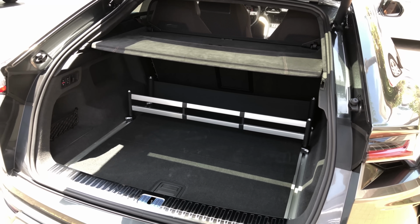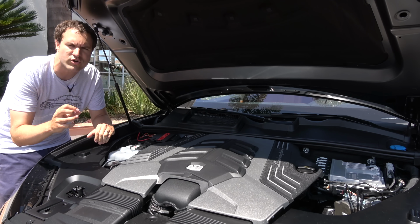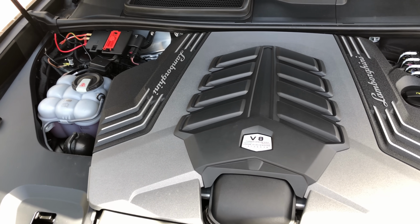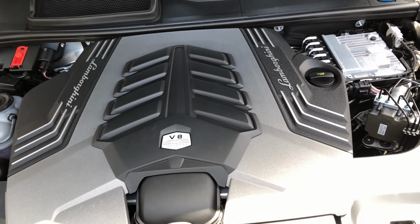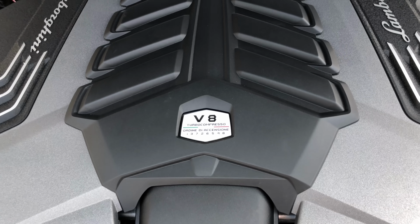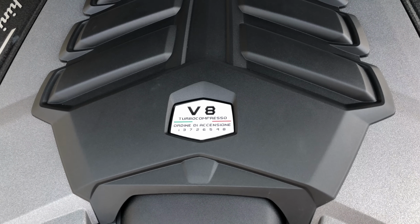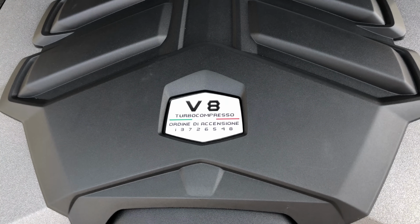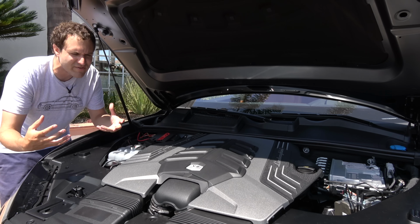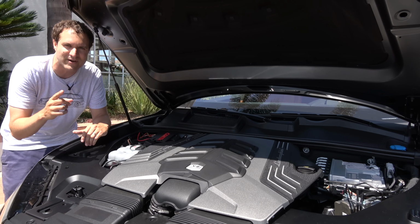Next, we move under the hood, and this is where you can see the glorious twin-turbo V8, 640 horsepower. Now, one thing I really like about this particular engine is the engine cover on the top of it, it has the firing order. Now, this is something that old Lamborghinis have had for years. The Diablo, the Countach, they all showed the firing order on the engine. And even though this is sort of an Audi-ified Lambo and it's a Lambo SUV, it still keeps that tradition alive, and I think that's kind of cool.